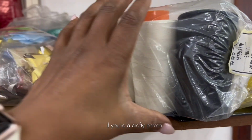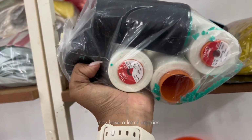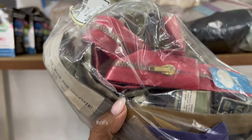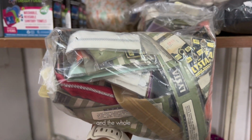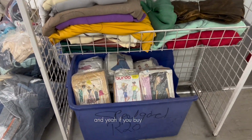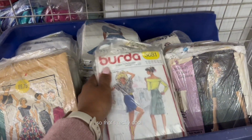If you're a crafty person, if you sew or if you crochet or if you knit, they have a lot of supplies that they sell in bulk. They like to put a lot of things in bundles here. That's what I've noticed. So these zips, you'll see there's a lot of them inside this bag, and the whole bag is going for around 50 rand. And yeah, if you buy a zip, one of them will cost you 10 rand brand new, so that's really cool if you need supplies.